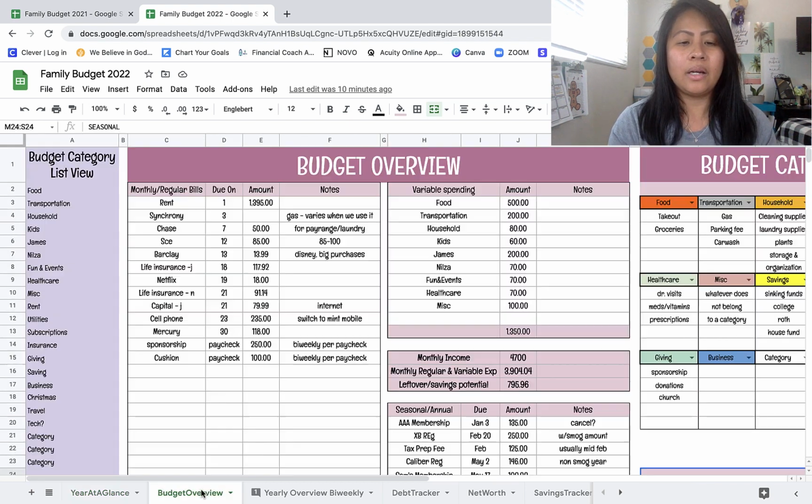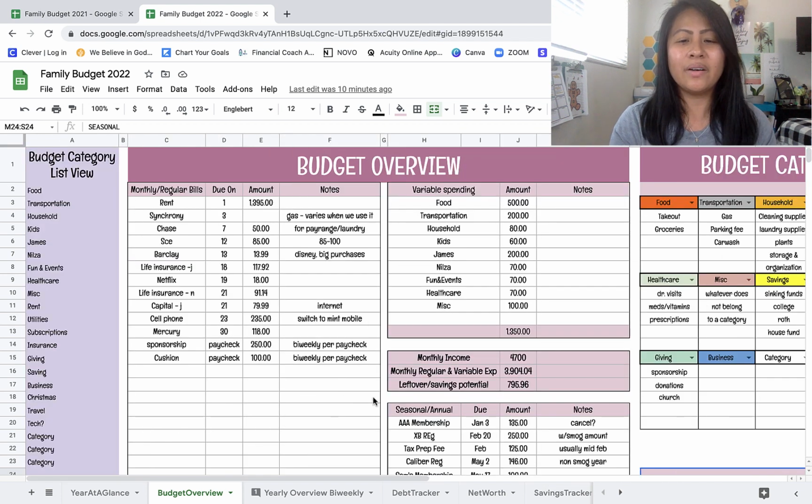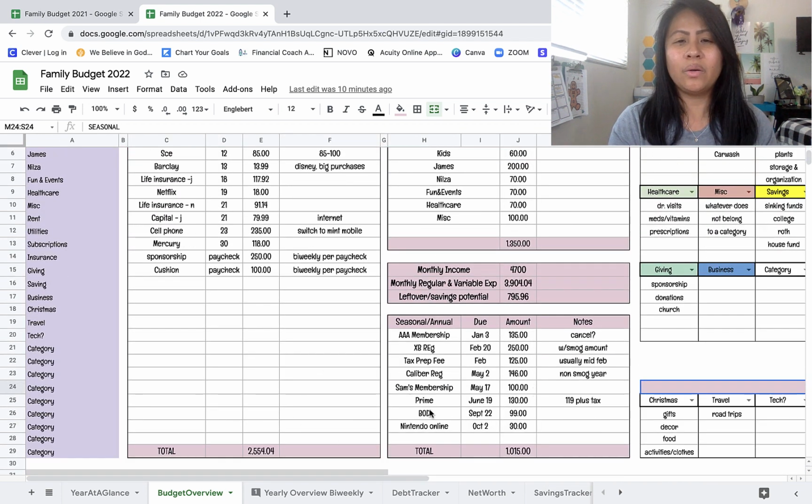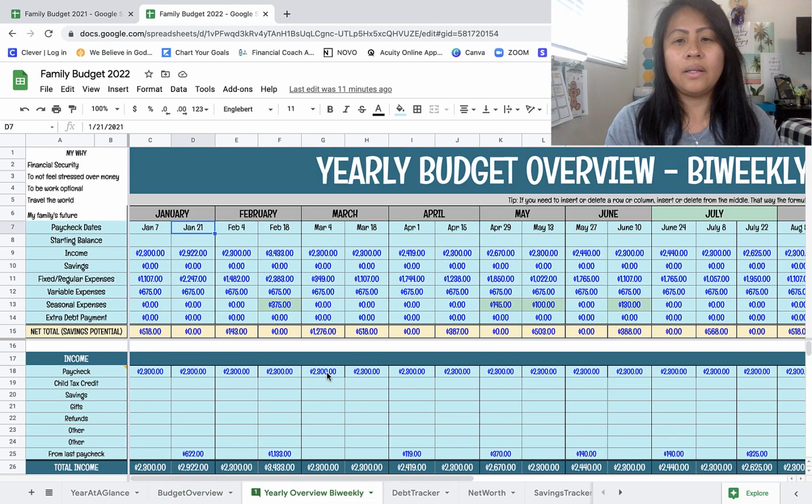I also included a section for quarterly goals in here. And then I also have a budget overview in all of the templates, whichever you guys decide to get, the monthly, biweekly, or weekly layout. And then I'll probably go over this sheet right here separately, so I can go over how we broke down our budget categories and how I'm using this. And then the yearly budget overview, of course, there's going to be a biweekly version, a weekly, and a monthly.